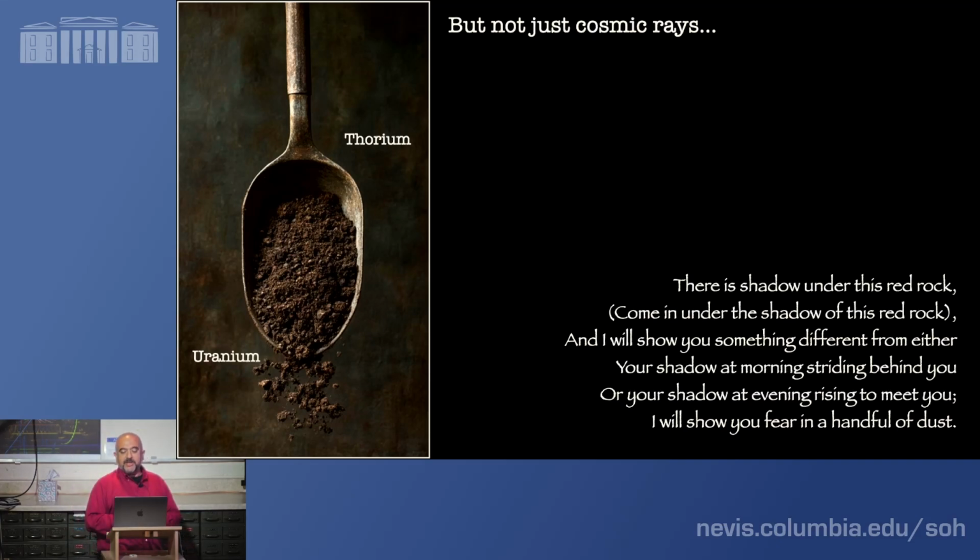Come in under the shadow of this red rock, and I will show you something different from either your shadow at the morning striding behind you or the shadow at the evening rising to meet you. I will show you fear in a handful of dust. To a neutrino physicist, this is terror.